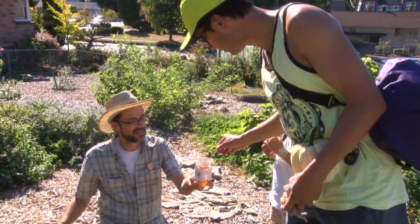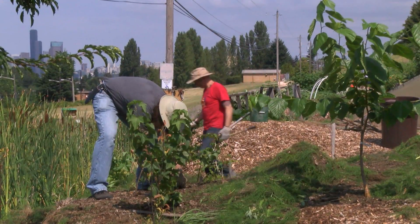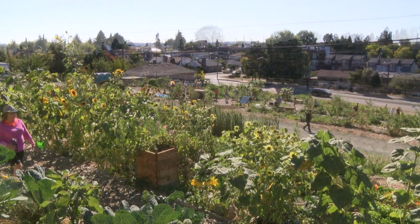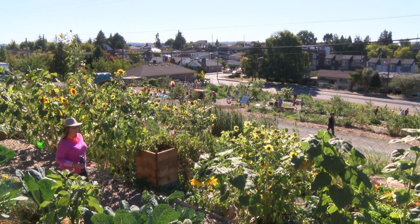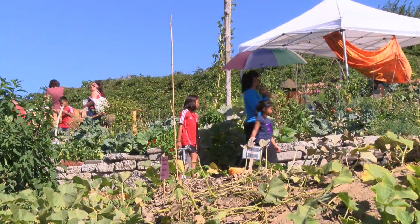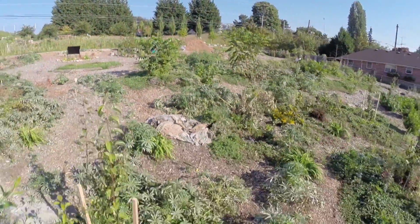Projects like the Beacon Food Forest are adding a foundation of health right in the center of a city. 1,000 people have been involved with this project, I could safely say, done something here. That's really satisfying to physically do something together and have a result that we call ours together. It's been a palette for dreaming.